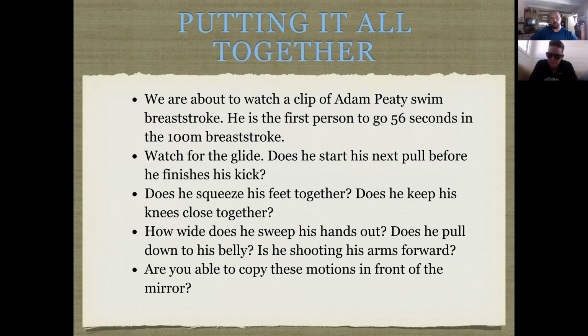Just pay attention to this: he's going to swim this section three different times at three different speeds. So if you didn't see something the first time, you can watch it again and again. Just pay attention to the glide. Is he finishing his kick before he takes his next pull? Does he squeeze his feet together? Does he keep his knees close together, or is he kicking really wide? How wide does he sweep his hands out? Just notice everything that you see here and see if that's something you're doing, or that you think you're doing, and maybe you're not, and see if there's something you can learn from it. All right, so here we go.